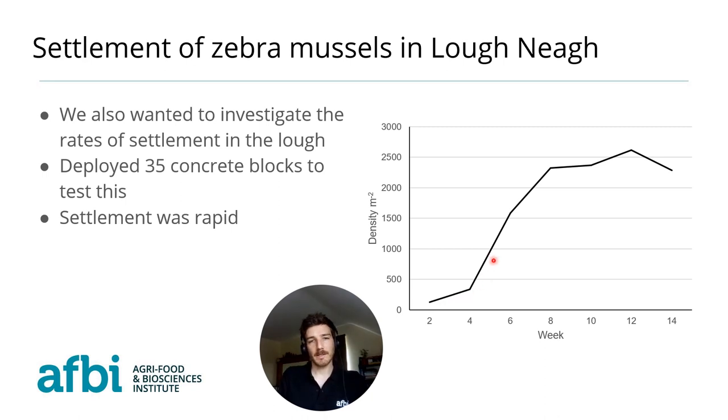And colonization was very, very rapid over the following weeks, and we reached a peak density after 12 weeks. And this is average, I should say, this is average results from across the study. So this is the average from all 35 blocks, and the average peak densities across the study was over 2,500 mussels per square meter. Now, on certain blocks, we reached densities much higher than that.